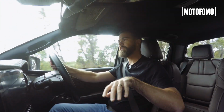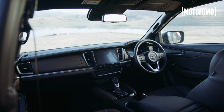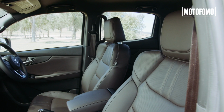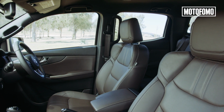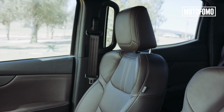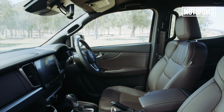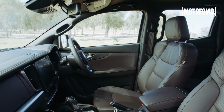The interior of this GT model that we're driving has this sort of chocolate brown leather and accents across the dash and the door cards and all that sort of stuff. And it gives this real Mazda passenger car feel, which I think is quite nice, especially on a vehicle costing about 60 grand. It just sort of elevates the interior and makes it feel a little bit more premium SUV and less sort of truck, for want of a better description.